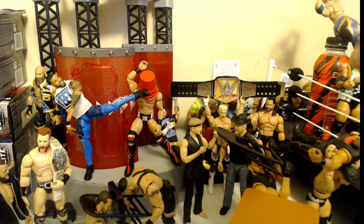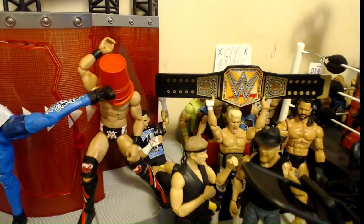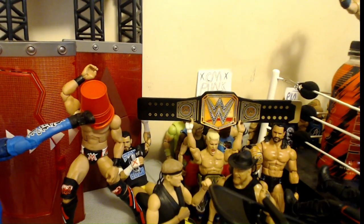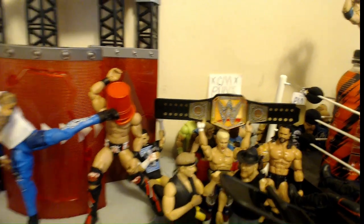Some action going on the stage back there. You got CM Punk, another CM Punk, third CM Punk in the setup. He's got another pipe bomb going on, man. He's cutting a pipe bomb on the modern WWE universe. Got to think he's cutting on Seth Rollins. He's cutting on Braun Breaker. He's cutting on all these people.